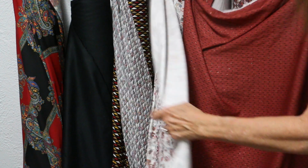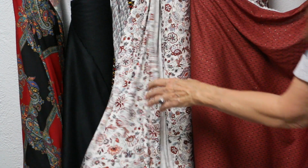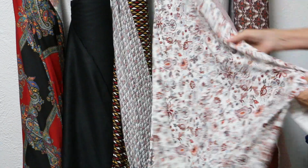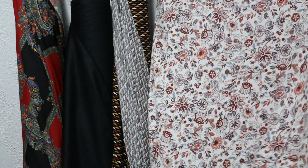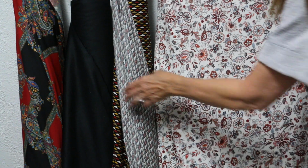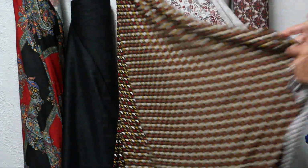Love it. And you can see I put these together because you can really mix the prints. They go well together. They're really nice. This is 100% viscose. It has stretch in both directions. Great drape. Beautiful drape. Beautiful piece. And such a different color. I just love it. And these are all $9.99 for today and tomorrow.